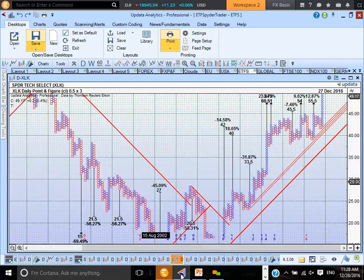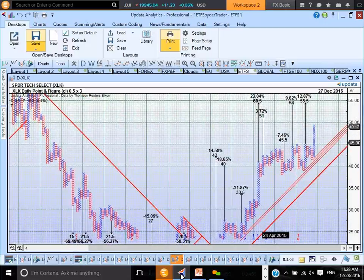XLK, technology sector. So far, very strong rally. Met the 45 targets. We've got 51 target as the next target to watch out for. So we were pretty close to the 51 target, about 3.72% away from that. Then after that, we've got 54 and 55.